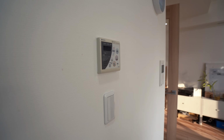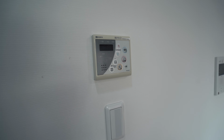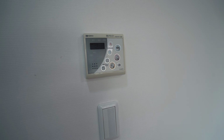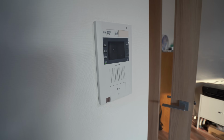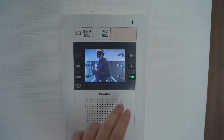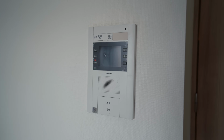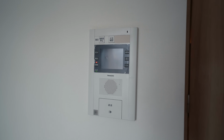This here is another control panel, which you can control the bath. So you can pretty much turn on the bath and get it ready while you're doing stuff in the kitchen. And then this here is the intercom. So when somebody rings the doorbell downstairs, we can see who it is and we can buzz them in. And we can also see if we have a package that was delivered and we just didn't pick it up.